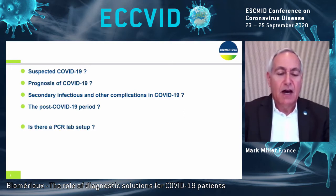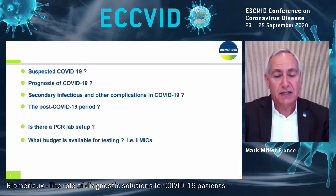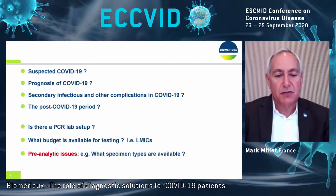The other questions that really come to mind when choosing the right test is, do you have a PCR lab set up? Since PCR tests, as we'll see in a little while, are the gold standard. What budget is available, because that drives a lot of the type of testing that can be used. And then there are pre-analytic issues and post-analytic issues.